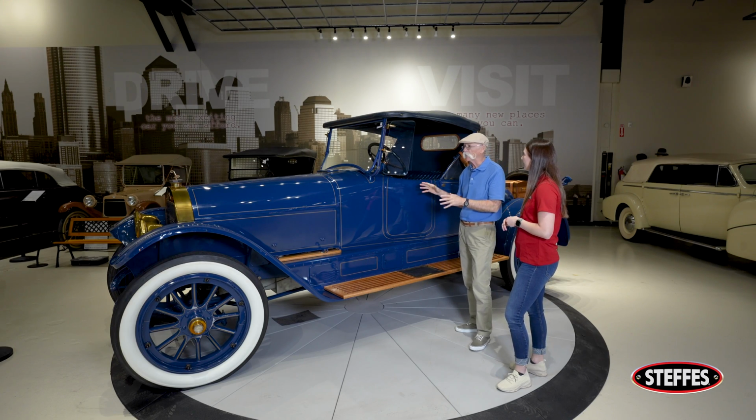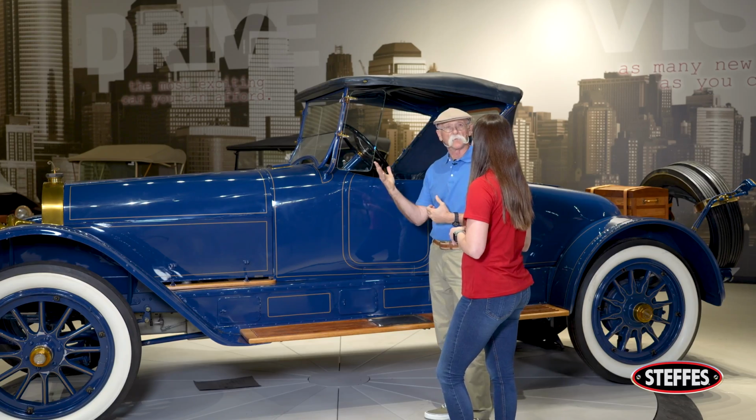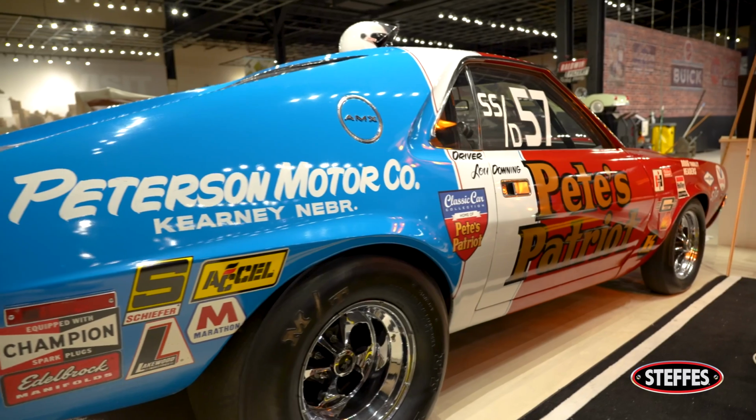But this 1914 Locomobile is probably one of the most significant cars here. It's just a masterpiece and truly a piece of history. I don't know how many there are left on the planet, but you can probably count them on one hand. I'd have this in my collection if I had a gazillion dollars. What do you say we go find something else? Yeah, let's go check this one out.